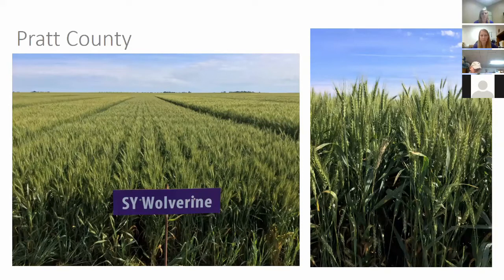Wolf is more of a Nebraska into the Dakotas type of variety, and Everest more of a south central, southeast Kansas variety there. But what did he get from each? So it seems like he got the maturity and the height from Everest. So it's kind of like a shorter, earlier maturing variety. It did get straw strength, I guess, from both. So it seems to have a pretty decent straw strength here in Wolverine.